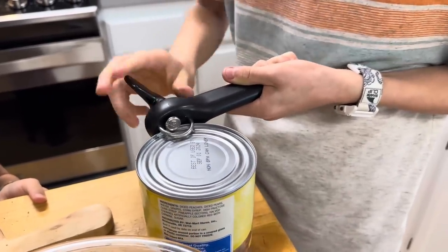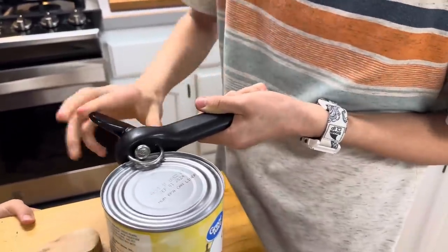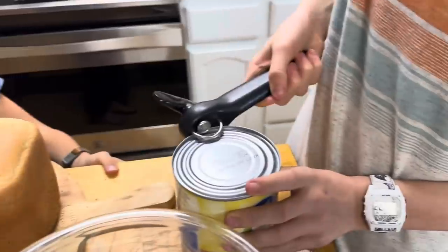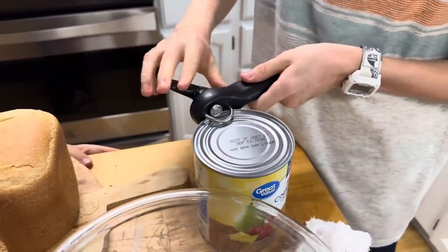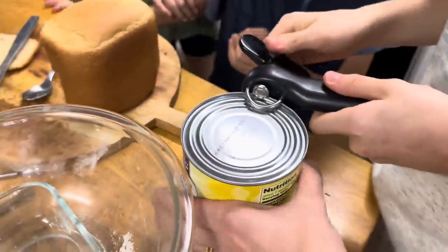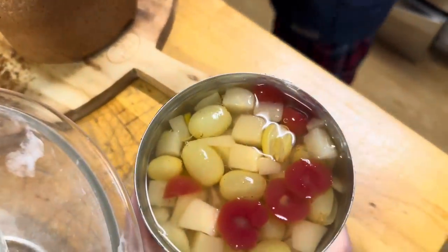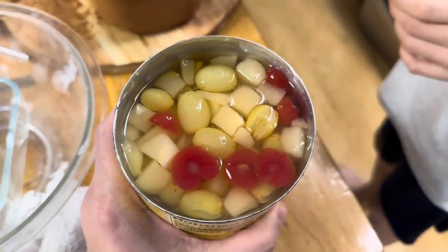So Riker here is learning how to use the can opener. We just got this can opener a couple months ago, but the kids are going to have some fruit cocktail along with their peanut butter and jelly sandwiches. Now, they've almost eaten a whole 2-pound loaf of bread. Keep going. Yeah, keep going. All the way. Now you should be able to lift it up. Pop that off. Whoop. Careful. Lots of fruit cocktail. We're all out of fresh fruit. So it's canned fruit now for this pantry challenge.